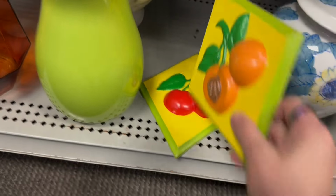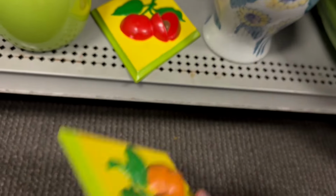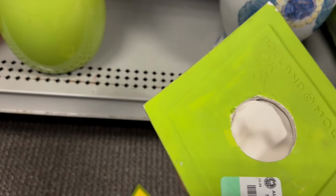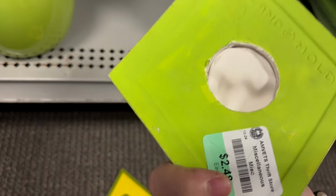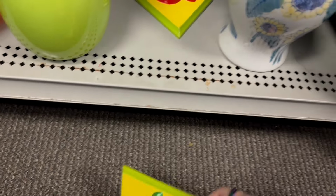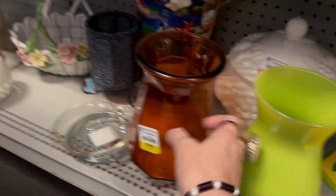That's a cool watermelon. I don't know if it was just kind of faded in the center. It was pink, not like that fuchsia pink. These were cool. They had some chips, $2.48. Not much of a fruit individual. I tend to lean towards florals, but I did like the brightness of those.